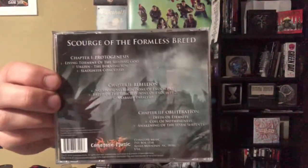Pretty short listen, but I feel like most brutal death metal records are. And this is some solid brutal death metal. Came out in 2014, so it's been out for a few years. I think this is the band's most recent release, but if you're into brutal death metal, definitely check it out. There's plenty of breakdowns, plenty of slams.